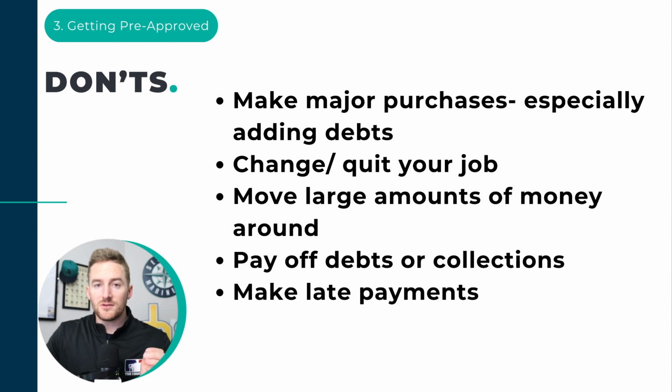Also, another big one is do not make late payments. Your payment history is your biggest factor in determining your credit score, so a late payment would have a massive impact on your credit score.